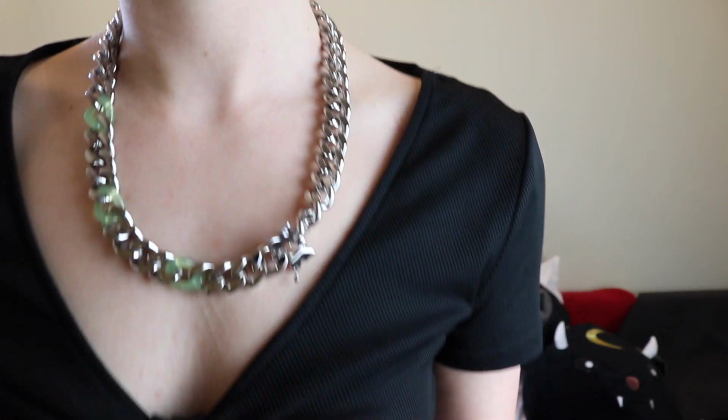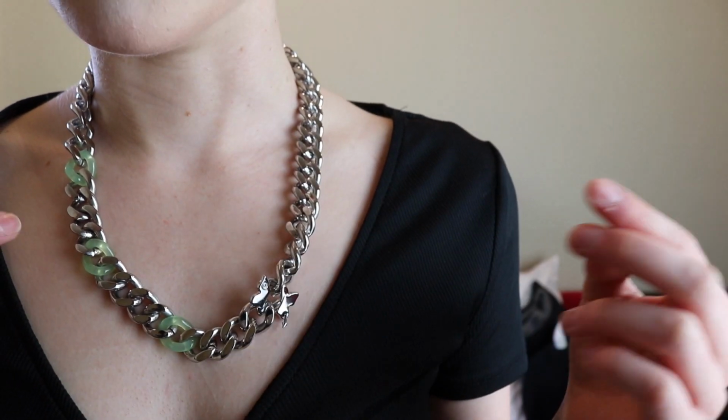Oh my gosh, and was this not the perfect top to wear? So here we go, close-up look. I am obsessed. Okay, so we have two more things. This one's a bit weighty. I'm gonna go for that one first.